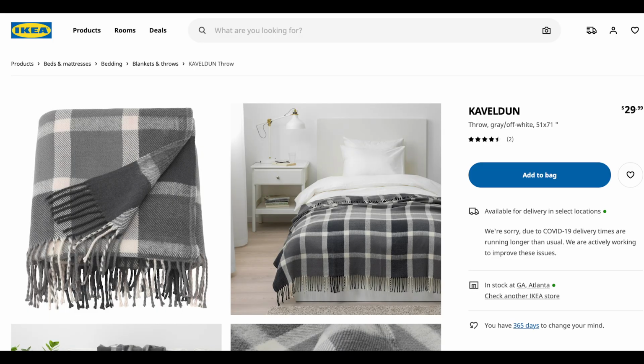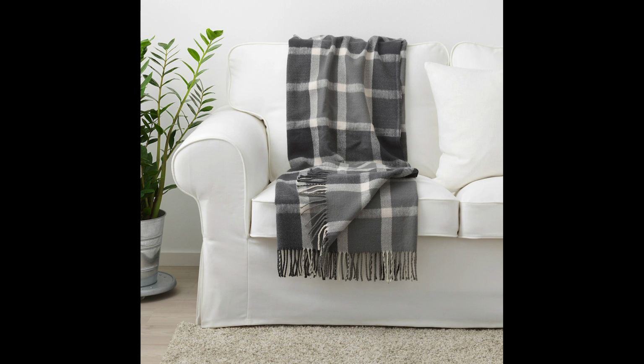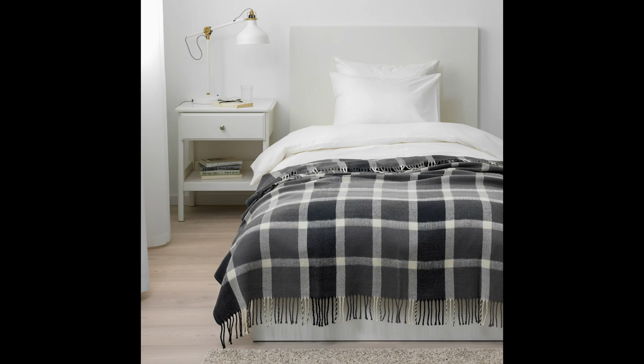One of my newest favorite purchases is the Cavaldune Plaid Throw. Now you guys know I did a whole video on blankets, and yes, I recently bought more. And the reason why is that I stage homes a lot, and I end up using them in room makeovers, or I use them in my own home, or all these other places. I've got lots of places I use them. And I just really like to just grab some.